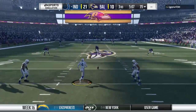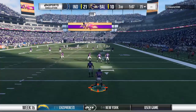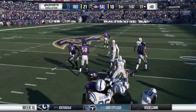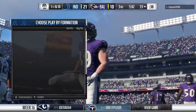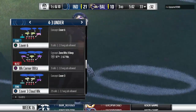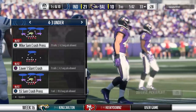Vinatieri out there to kick this one away. The return man now is Danny Woodhead. And a good effort on the return there. Gets him across the 30 to the 33-yard line. Now we take a glance at the offense as they work their way back out for their first possession of the second half. They trail offense, first time to touch the ball in quarter 3, and we'll see what they can do.